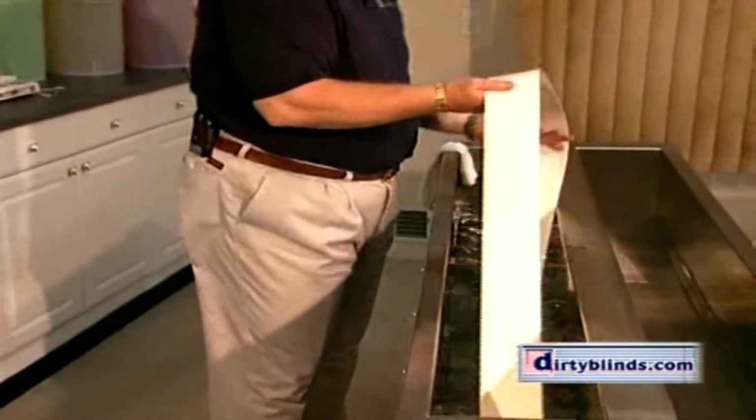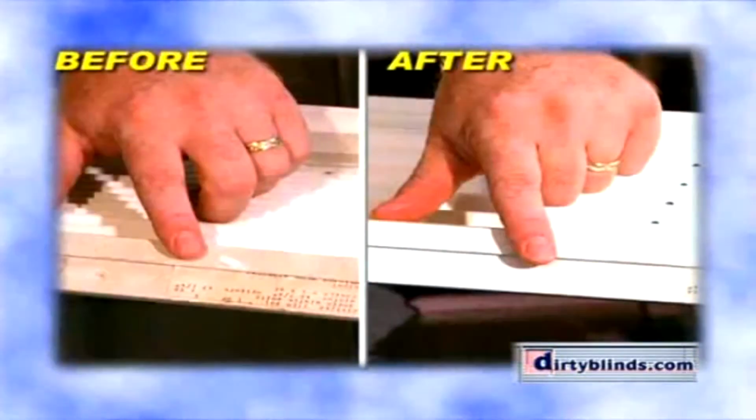Let's take a moment to recap and see the amazing results that DirtyBlinds.com offers.